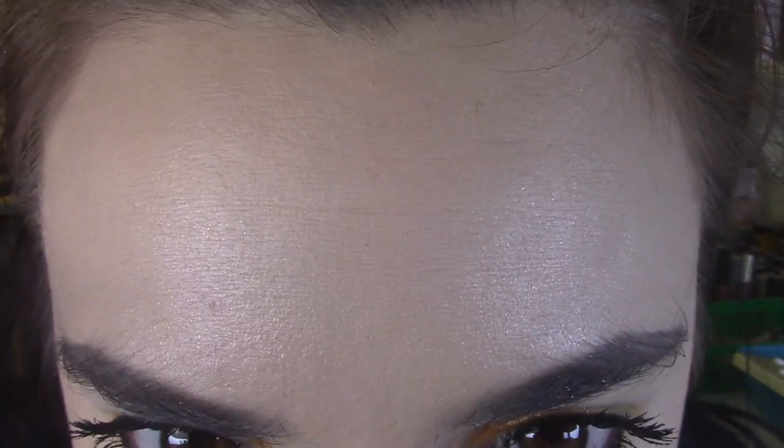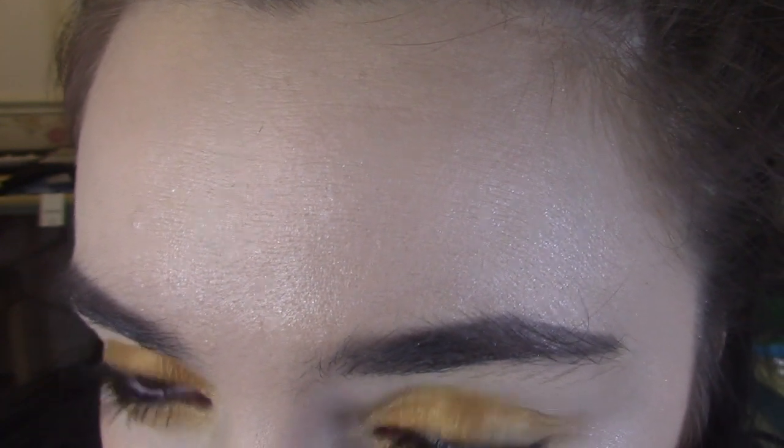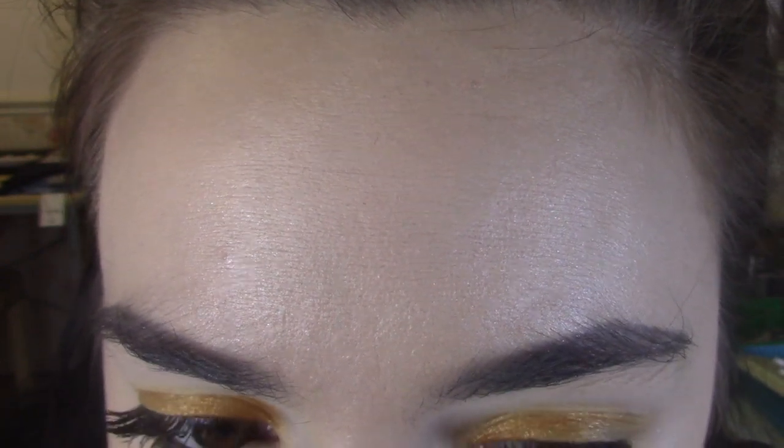My forehead's looking pretty damn good, like maybe a tiny bit of texture I can notice, but part of me thinks that there was texture at the beginning anyway, because I do feel like this is a bit of a heavy foundation generally. But there is pretty much no breakage, just a tiny bit of additional texturization. But yeah, I'm actually really impressed with how it looks up there.